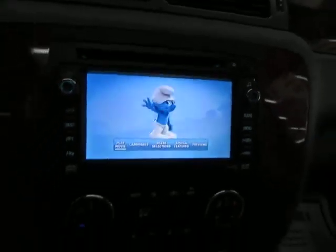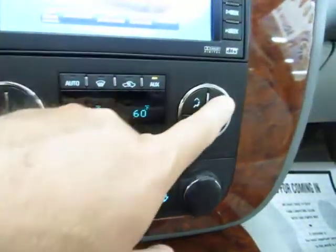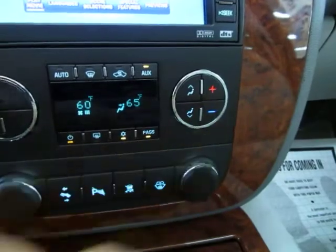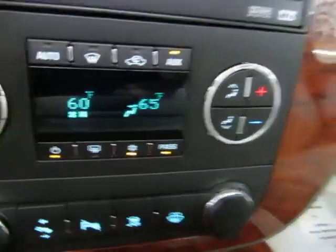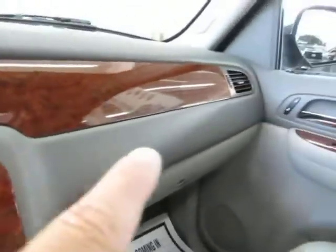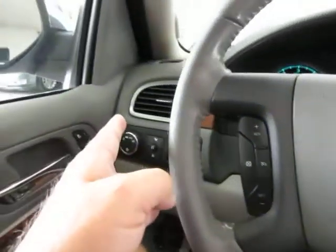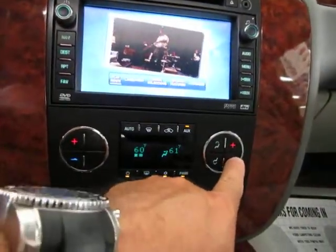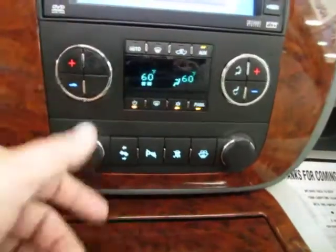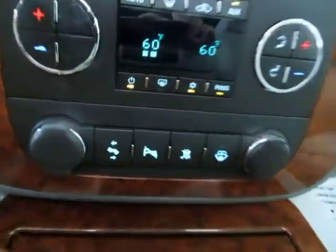Alright, let me see, because I still got tons to show you. Okay, the vehicle has dual climate control, and what that really means is I'm going to put the passenger side at 65, while the driver's side is at 60, and all that really means is this vent here and that vent over there will blow at 65, while this vent here and this vent over here will blow at 60. Put it back down to 60 because it's nice and hot outside. Got a couple of cigarette lighter adapters, one on each side here for your chargers or your cigarette lighter.